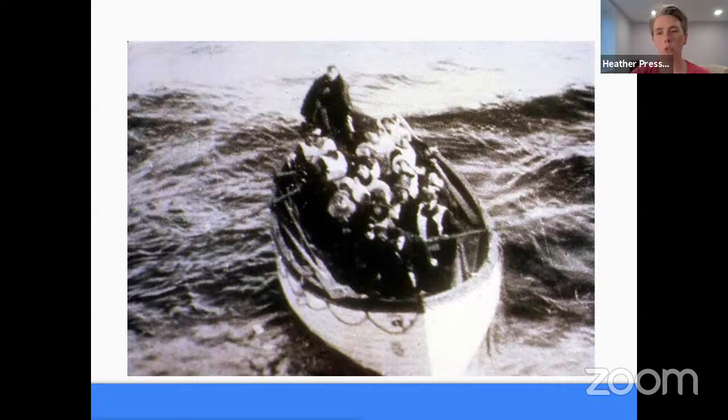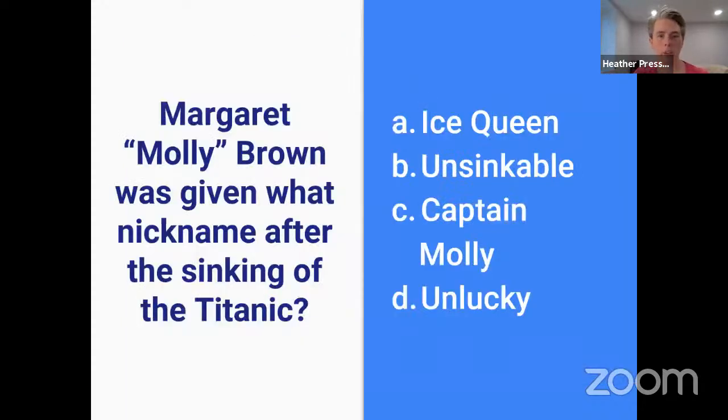Once they reached New York, Margaret refused to let any passengers leave the ship until she was sure they had money in their pocket, a place to go, and clothes on their back. So after this event, Margaret was given a nickname. Which of these was it? Was it A, Ice Queen, B, Unsinkable, C, Captain Molly, or D, Unlucky?